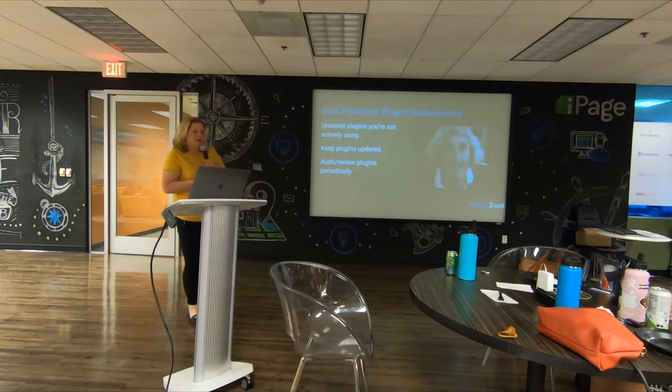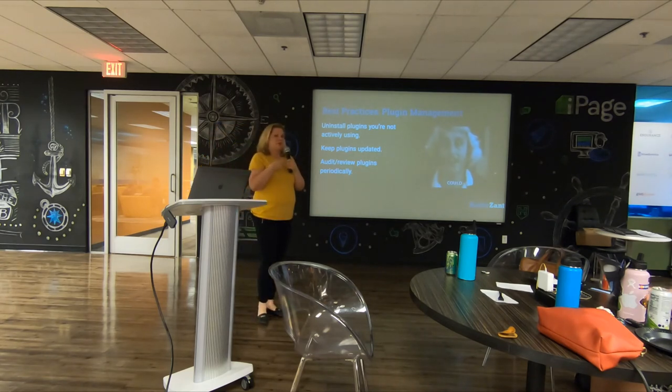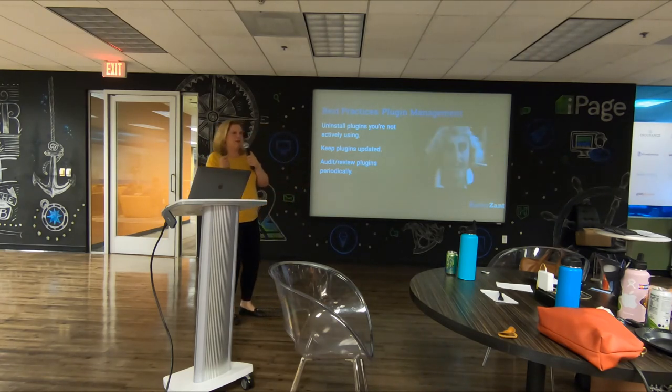So, best practices of plugin management. If you're not using a plugin, don't just deactivate it, uninstall it, get that code off of your server. Otherwise, it's code you have to babysit. Keep all of your plugins updated. If it doesn't look like a security update, if it's a .0 type of update situation, you might want to just hold off for a few days and let other people go through the white screen of death for you.